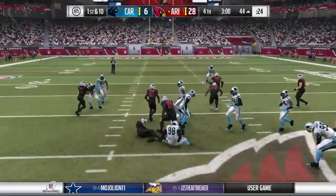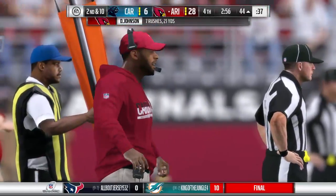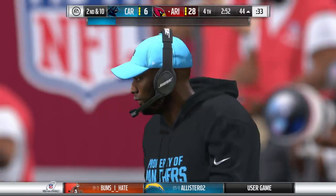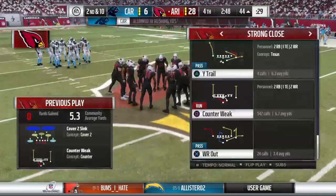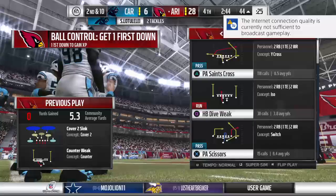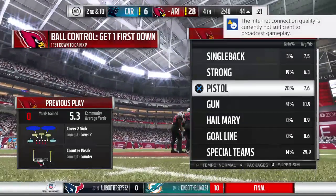Johnson on the counter, and he's swallowed up right near the line of scrimmage. Officially no gain on the play, and it's 2nd down. They're trying to establish that running game, but they're really having trouble, aren't they? Yeah, when you're running against a really good 4-3 defense, that means you've got big guys inside who control things. Those big defensive tackles are making it very difficult to find open space.